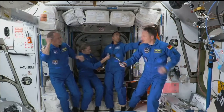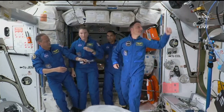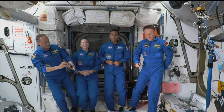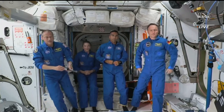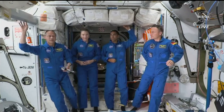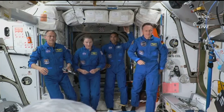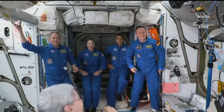Great shot of the Crew 3 astronauts there as they prepare for the welcoming ceremony, slated to begin just about a minute from now. From left to right, your Crew 3 astronauts are NASA astronaut Tom Marshburn, NASA astronaut Kayla Barron, NASA astronaut Raja Chari, and European Space Agency astronaut Matthias Maurer. Floating into the frame now is NASA astronaut Mark Vande Hei.